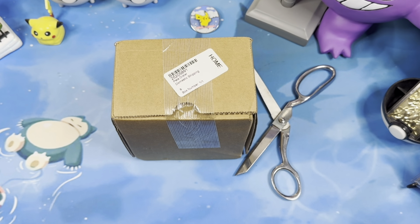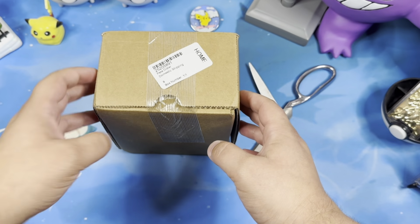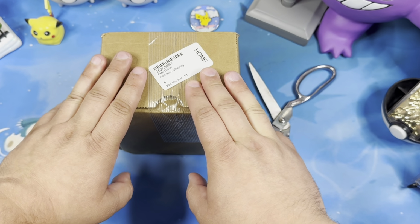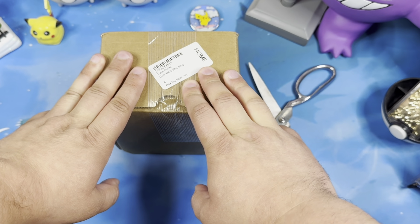A few moments later. And we're back. After what feels like an eternity, but in all reality was 3 weeks, we finally got our first ever submission back from PSA. Guys, I'm super excited to cut open into this, see how we did, see if we guessed correctly. So I know 2 of the cards already did not get graded.